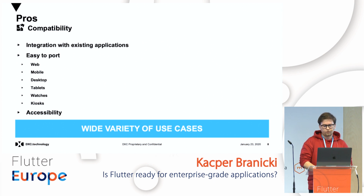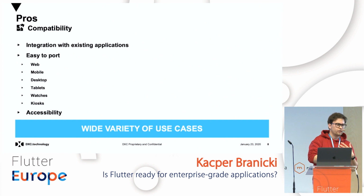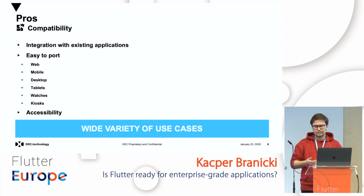Secondly, with Flutter apps, we can run them in different environments, like mobile, desktop, tablets, the web, or especially watches, because there is one and the same code base. This is very important for clients, because the code can be run in different environments, and the client doesn't have to have separate developer teams, for example, for the web and for the mobile.